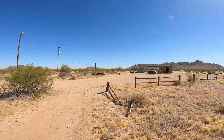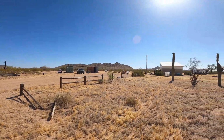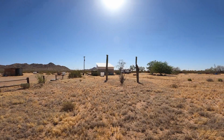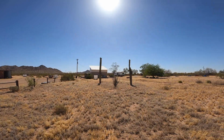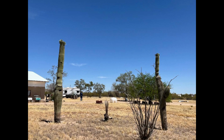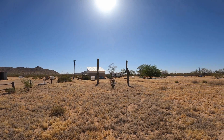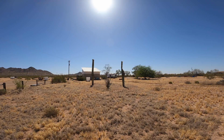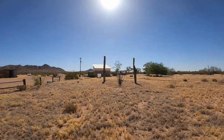We will be working inside today, but before we officially go inside, I just thought you'd like to take a look at those saguaros. They are blooming pretty cool. If I only had a ladder so I could climb up and get a down shot of them. Maybe a drone? Yeah. But anyway, I will be heading inside.